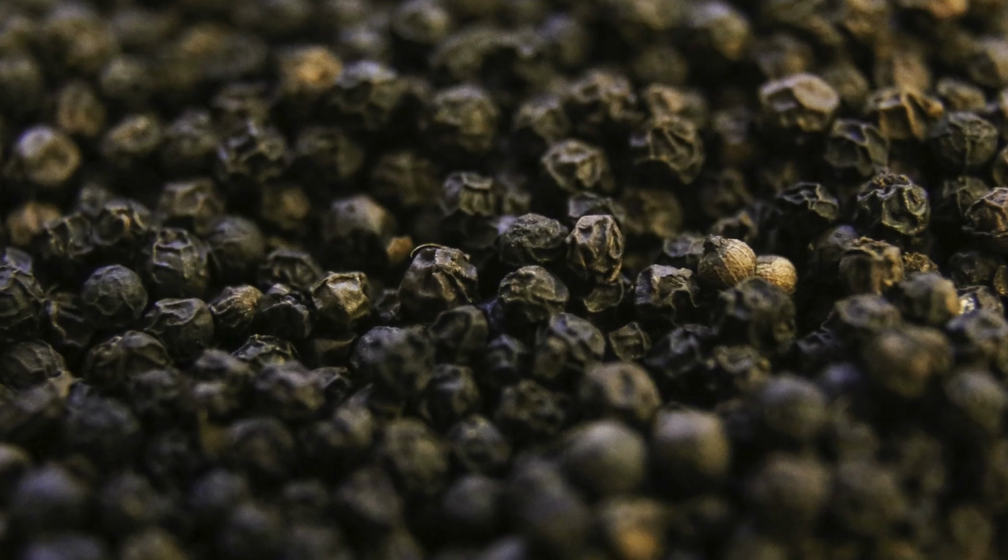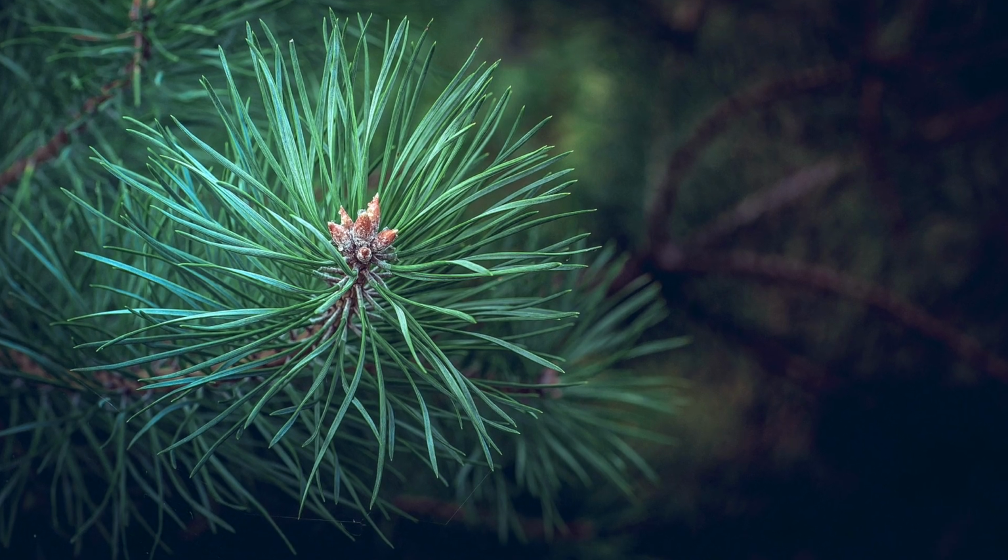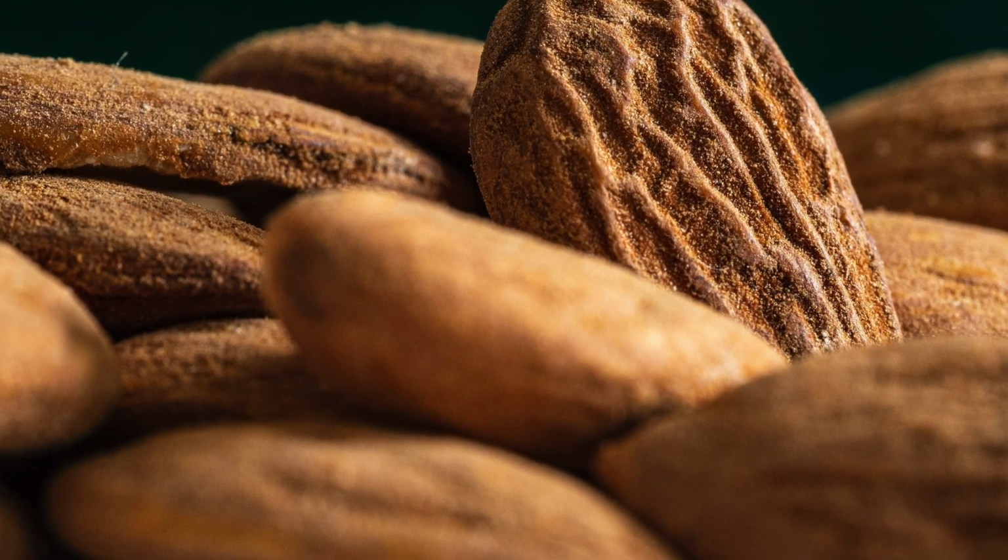So the notes here are black pepper and ginger for top notes. Heart notes are Swiss larch accord and leather. Finally, in the base notes, it's smoky pine and almond accord. I don't get much of the almond accord, I have to be honest.